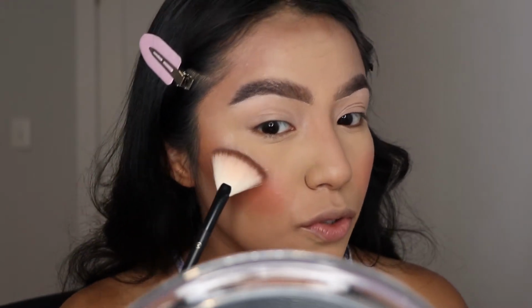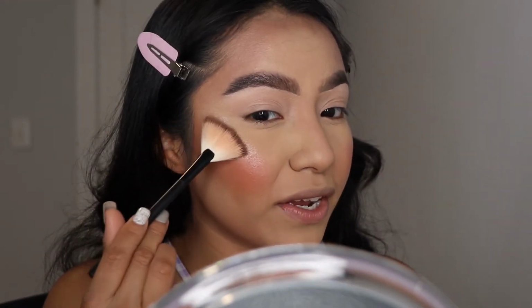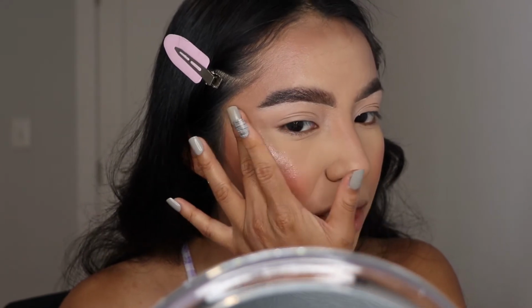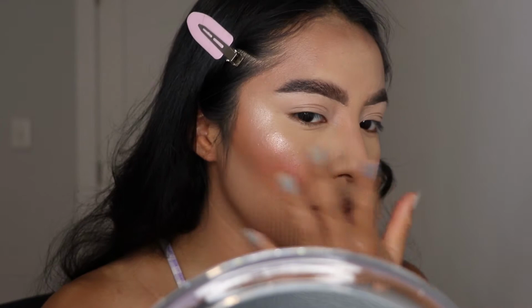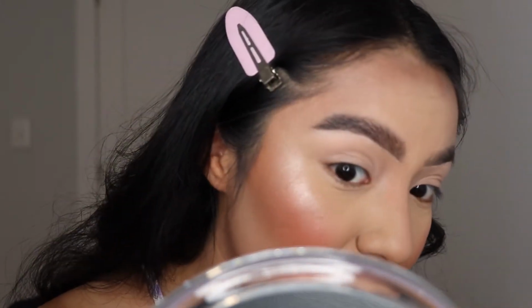Oh wow, this one's so pretty as well. This one is more pigmented than the Morphe highlighter, and I could definitely see a difference. This one is more soft. This one you could see the powder that you apply on your face, but it's still cute, you know. So I definitely like both sides, to be honest. There's no side I like most.